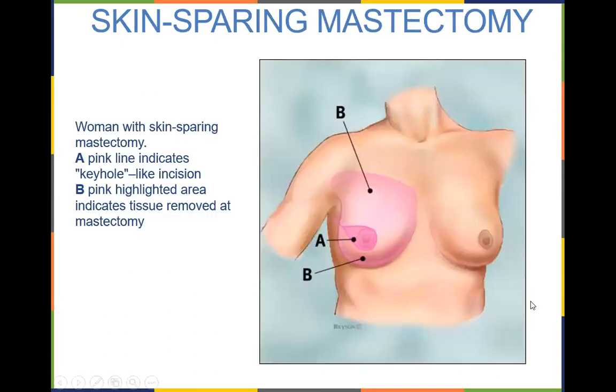So this is what's known as the skin sparing mastectomy, because procedures are taking into consideration the psychological impact of this. You make a keyhole cut around the nipple and you take out the tissue underneath, all the glandular tissue where the tumor is located, and up into the lymph nodes, but you leave the skin behind so you can have an implant put in, a breast implant. So this is probably the least of the disfiguring procedures here.